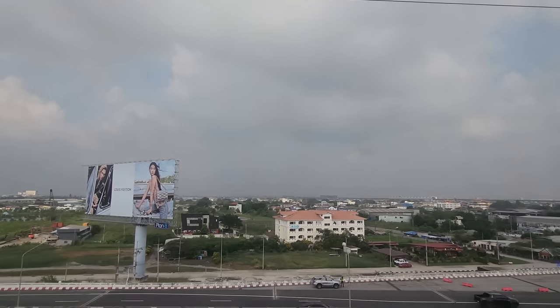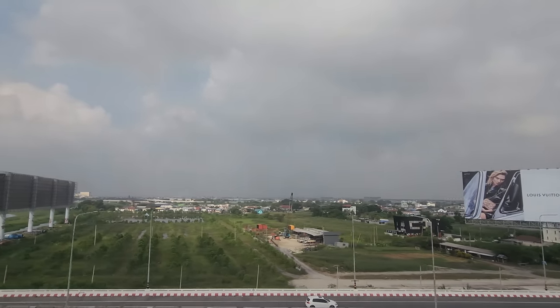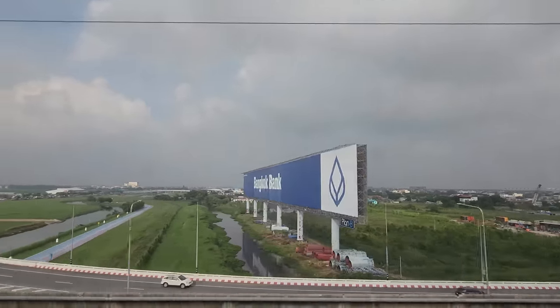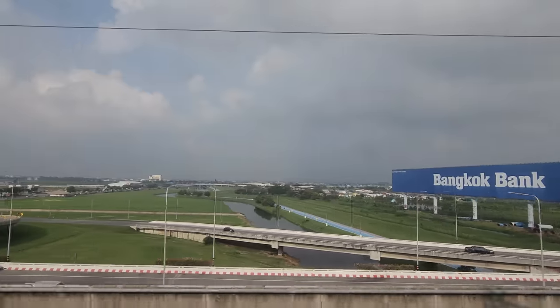Here we're getting into the airport premises, so there is a moat around the whole area, and you have the bicycle tracks, as you can see here. And I made a nice video about that. I think it's already 2 or 3 years ago, and I should be going there.